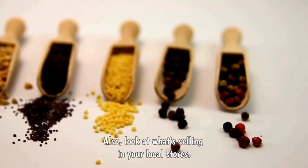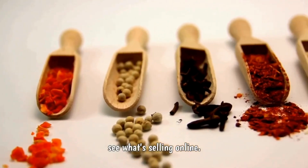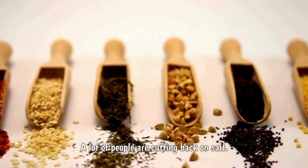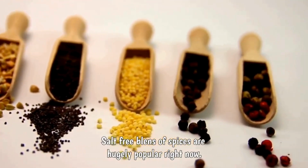Observation is also a good one. Look at what's selling in your local stores. Just Google it, see what's selling online. Notice any trends like organic or even salt-free blends, which have really taken off in popularity. A lot of people are cutting back on salt. Salt-free blends of spices are hugely popular right now.